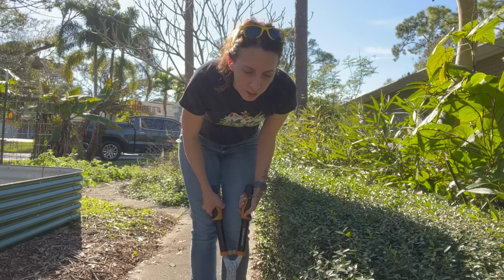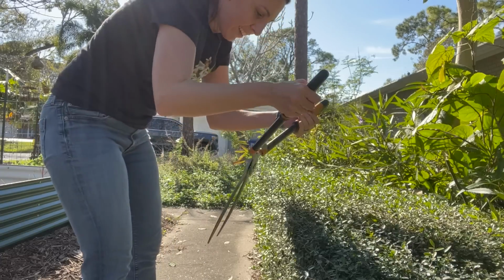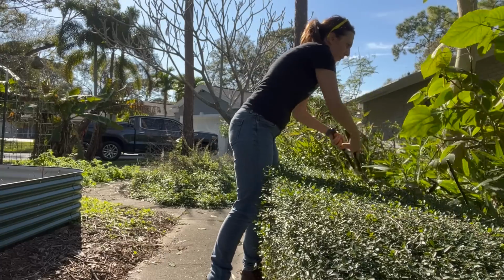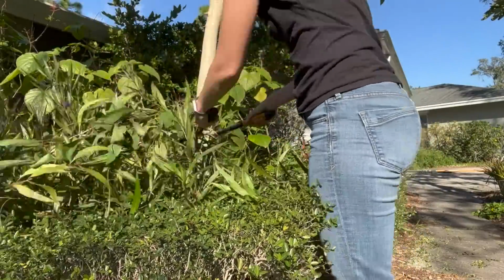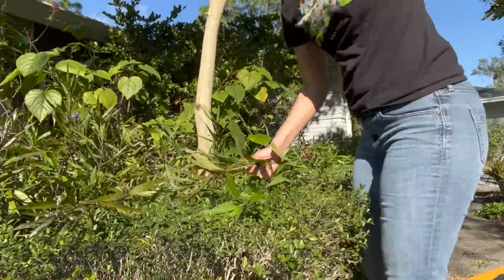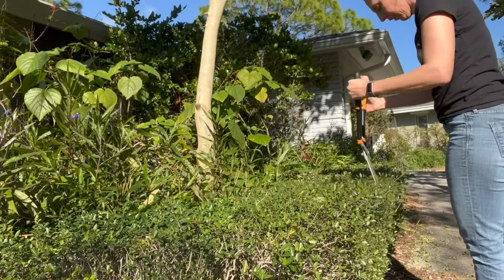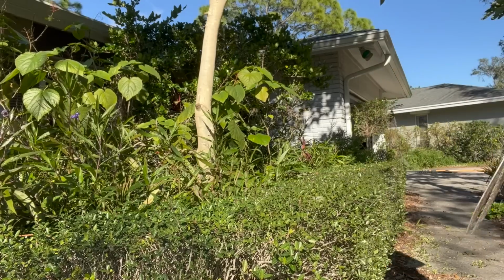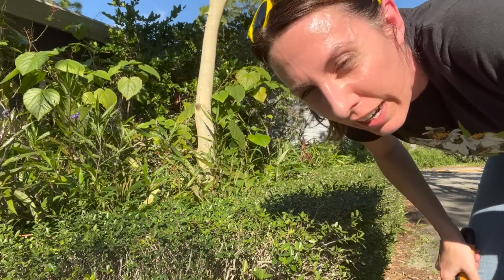It would be so much easier with an electric hedge trimmer. I know, you're all screaming it at me and I hear it, because I'm thinking it too. I mean, it's not terrible doing it by hand, but it's hot out. It's winter and it's hot out, and I don't want to do this in the summer when it's miserable.